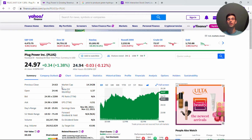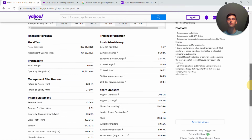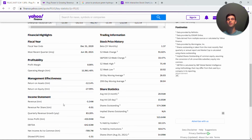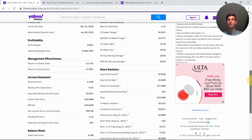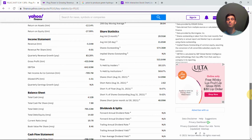As we usually like to state first, the market capitalization is $14.3 billion, which is quite rich if we look at some of the stats for the stock, considering that they are pre-revenue and pre-earnings. You can see in their last quarter they had negative $5 million in revenue, and then their profit was obviously even worse if they're not making any revenue, at negative 433 million.